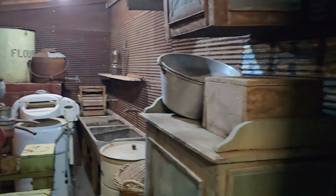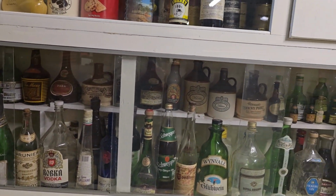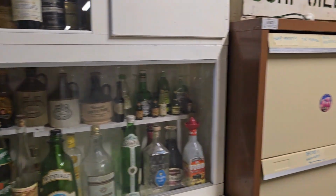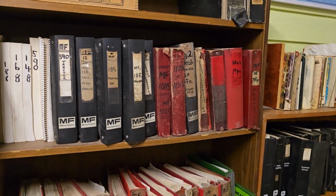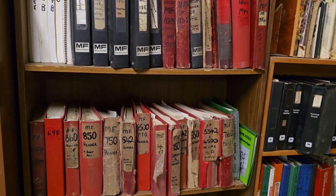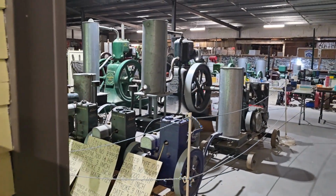All right, let's back out of there. We have some bottles and things in this cabinet. Nothing very exciting from a bottle collector's perspective, but they save everything here, and that's great, I think. Lots of old parts manuals for Massey Ferguson tractors. Now this goes back to the main room we were in before.